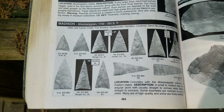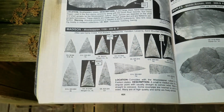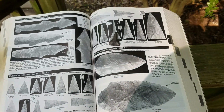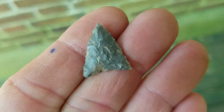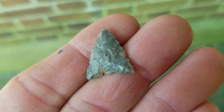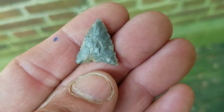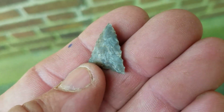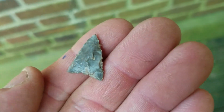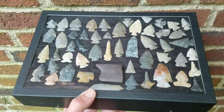Yeah, the point's about 1,000 years old. That's 1100 to 200 BP, but all of them are about 1,000 years old, 800 years old where I'm at. Well, here's another little Madison point I recently found. I thought I'd show it to you since I found several Madison things. Look at that little beauty. Little true bow and arrow projectile shot off a little bow. That's pretty awesome.